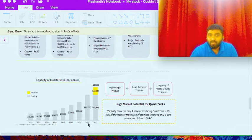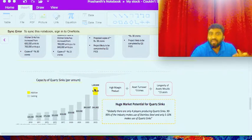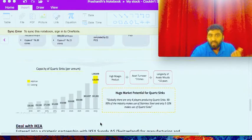If you could see, it is around 8,40,000, which was 6 lakh in 2021. In 2022 it is 8,40,000, and by 2023 it is going to be 8,40,000 plus 3,60,000, which is going to be around 12 lakhs in a year. From 8,40,000 to 12 lakhs, it is more than 30% that they are trying to increase the production capacity. So just imagine the kind of revenue these guys are able to generate in coming days. Okay, that is one thing.